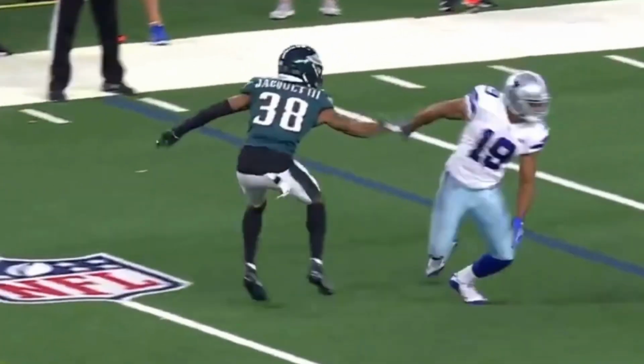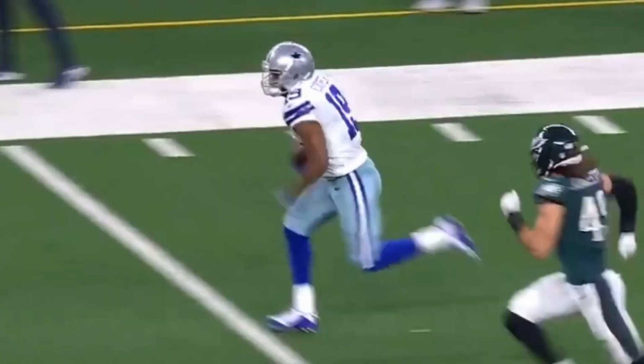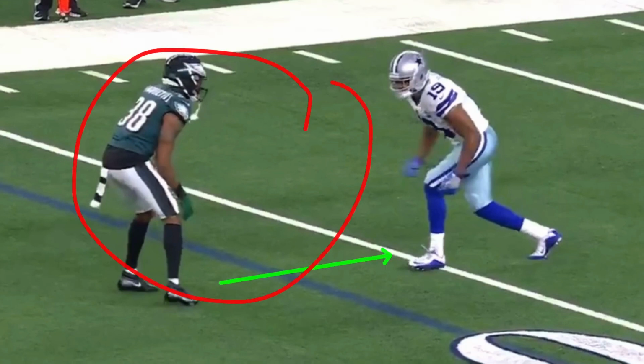Okay, so now we're going to be looking at this route from Amari Cooper. We're going to be talking about this almost slide release, kind of like a skip release to the outside, and working this DB off this platform with this double move. So he's a little bit inside shade, more so head up, but we have some space to work because we're off the ball.